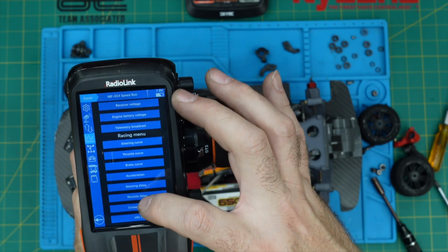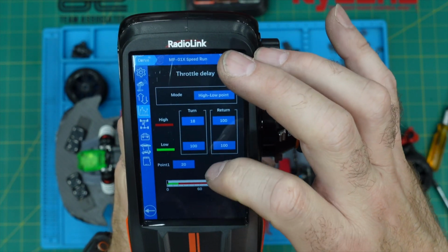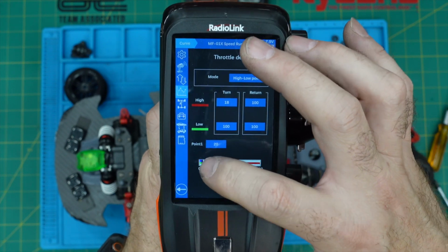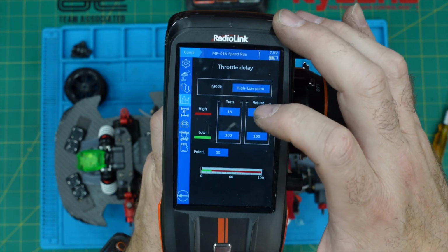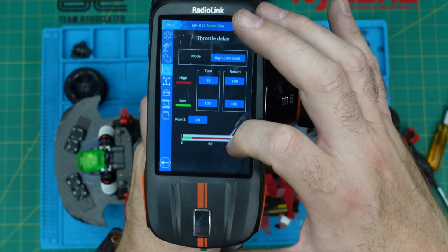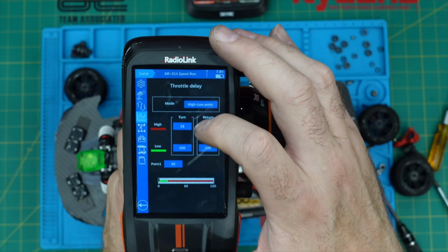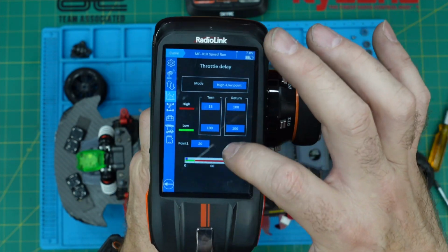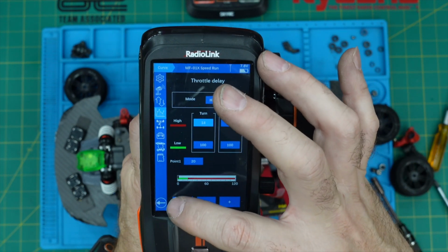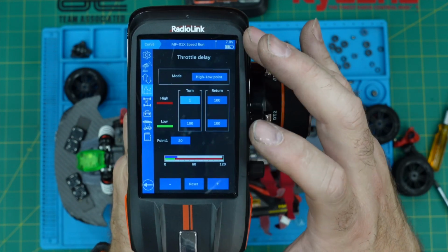That constant acceleration is actually called throttle delay. Here you can see the green zone: my first point is at 20%, and that's a green zone, which is at 100%. Then as I go from 20 to 100%, it ramps down to 18. I don't know what the values actually mean, but the lower this number, the slower that ramp up is on the throttle. If I were to turn this down to like 1, it would be super slow.